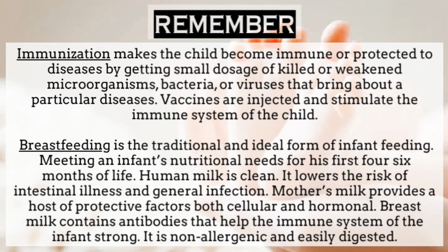Breastfeeding is the traditional and ideal form of infant feeding, meeting an infant's nutritional needs for the first 4 to 6 months of life. Human milk is clean. It lowers the risk of intestinal illness and general infection. Mother's milk provides a host of protective factors, both cellular and hormonal. Breast milk contains antibodies that help keep the immune system of the infant strong. It is non-allergenic and easily digested.